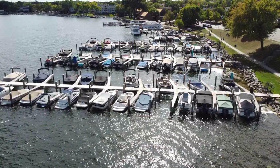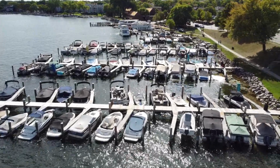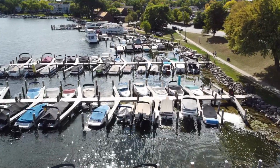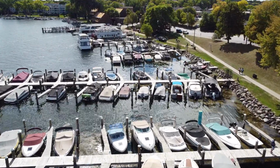In addition to all the private slips we see here, there are some public ones as well. Unlike Wayzata, where the slips are free, in Excelsior you can pay an hourly rate to tie up your boat while you explore the city.